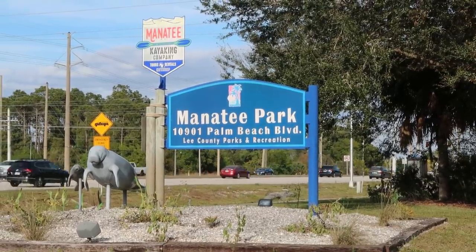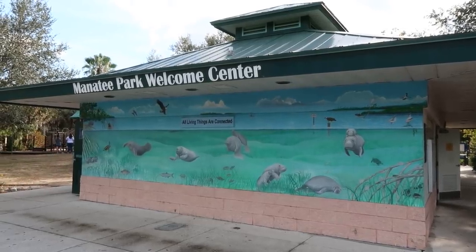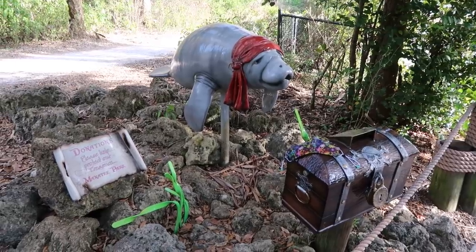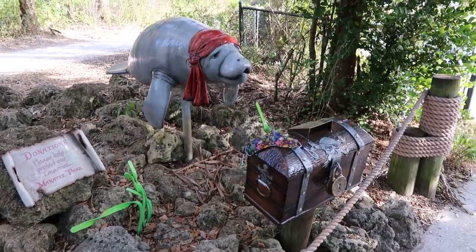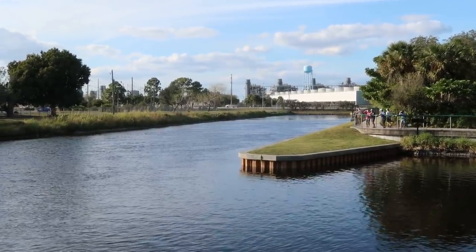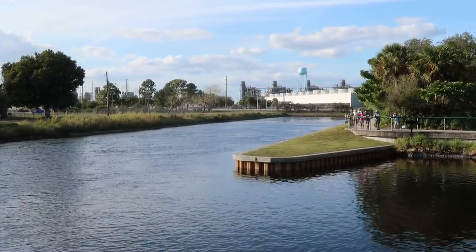Stopping off at Manatee Park, and if we're lucky, maybe we'll see a manatee. Got a pirate manatee asking us to put some of our treasure into his chest. As you can see, there's a power plant across the way there, and that causes the water in this canal to be warmer than usual. And of course, manatees during the winter months really enjoy swimming in warm water.